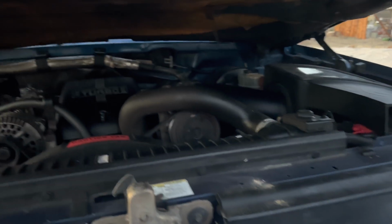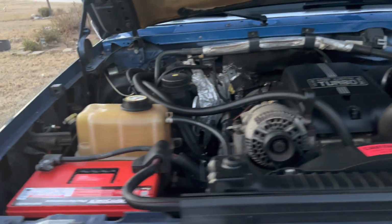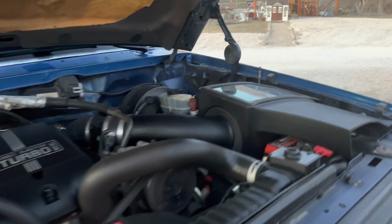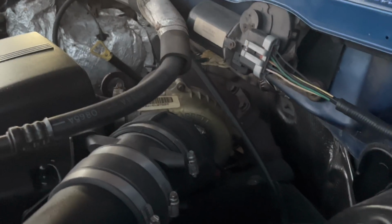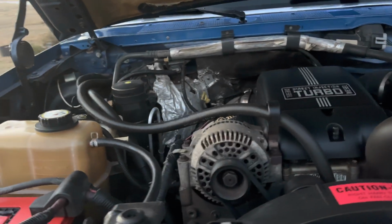Moving on to under the hood, you can see how clean this little 7.3 engine really is. And it even came with 2 Odyssey batteries and one of the best intakes in the game. We've got an S&B cold air intake with the pre-filter all over it. Truck's got a little baby Garrett turbo too, but really all around, these engines are hard to beat. They just go and go and go forever.